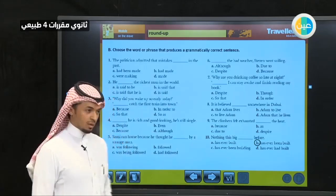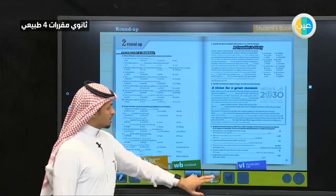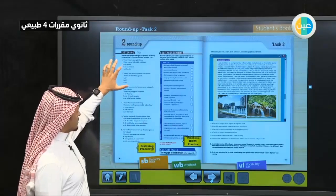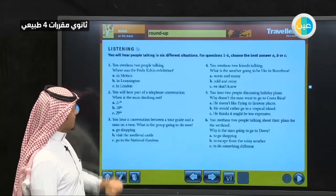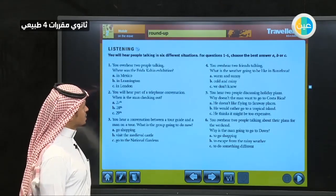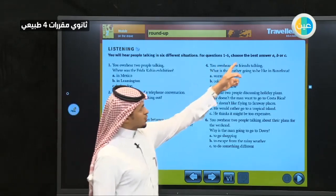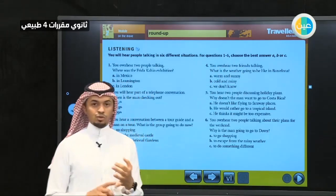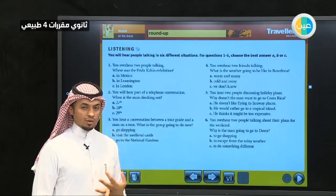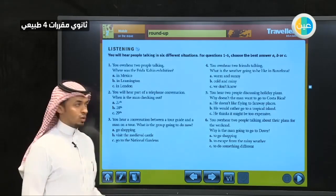And now let's get to the last exercise, which is the listening part on this page. You will hear people talking in 6 different situations. For questions 1 to 6, choose the best answer, either A, B, or C. So let's hear it, and we will hear it only once.